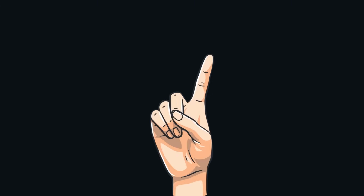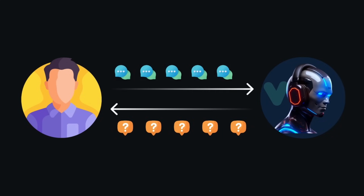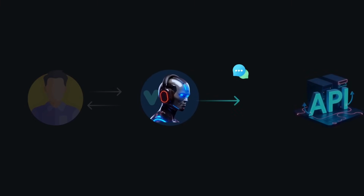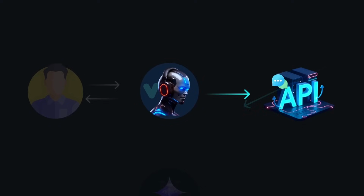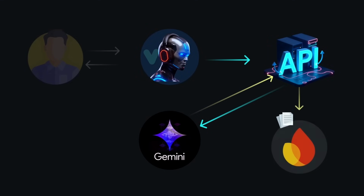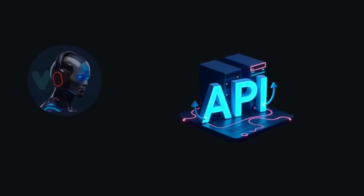So in simple terms, here's how this feature will work. First, a user will initiate a call with the AI assistant, which is structured using the Vapi workflows. The assistant will then ask a series of predefined questions, collecting the user's responses. Once all questions are answered, the assistant will end the call and send the collected information to our API endpoint. The API will then feed this info over to Gemini, get the response back, and store this data in the Firestore database.